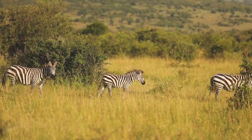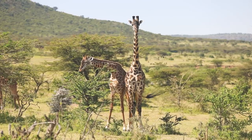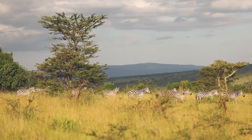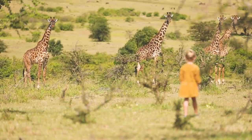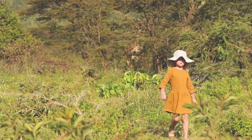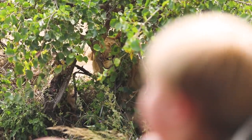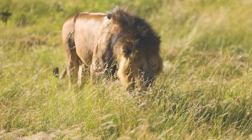Totally. You see a lot of zebra and a lot of giraffes, but no matter, I think they're my favorite because of the pattern and the contrast with nature behind them, especially when you see the giraffe towering above the trees and the bushes. It was stunning to see all of these gorgeous lions, and you could just look at these lions for hours.